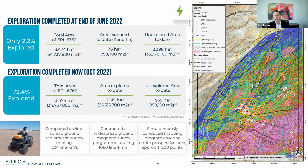I think one of the things that we want to be emphasizing at this stage too is that what your team did in all of the widespread geological activities, from the radiometrics to the magnetics and all the mapping area, is, again, this is the duck analogy. What do we find in zones 1 through 3, and where do we find them elsewhere, right?